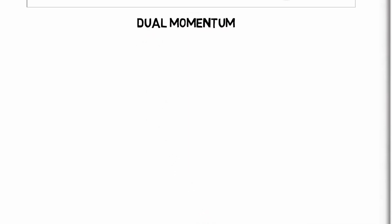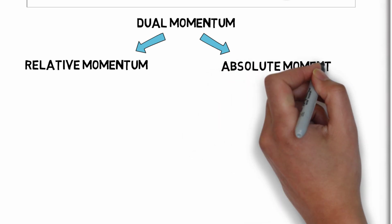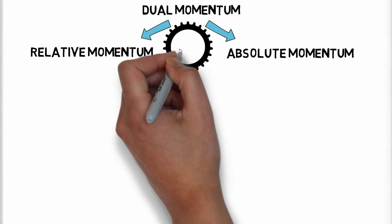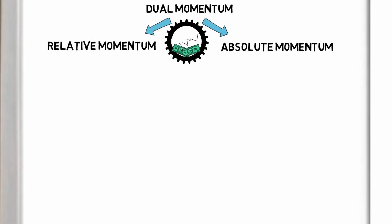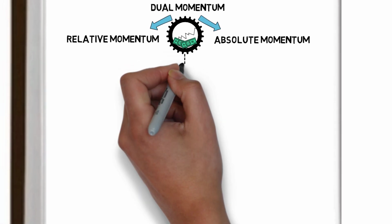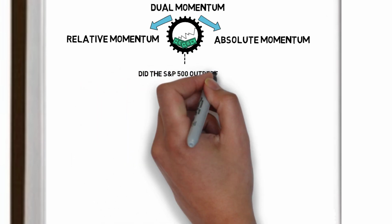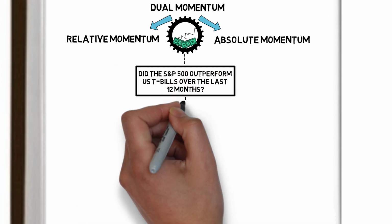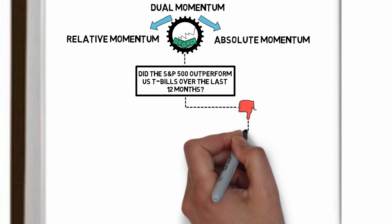In its simplicity, dual momentum is a combination of both relative momentum and absolute momentum. The rules look to rotate investment into areas of relative strength or safe assets, and the idea is highly correlated to the concept of trend following. Let's look at this process flow to simplify the strategy. First, we ask the question, did the S&P 500 outperform US Treasury bills over the last 12 months? If the answer is no, then the rules suggest investing into US bonds only.